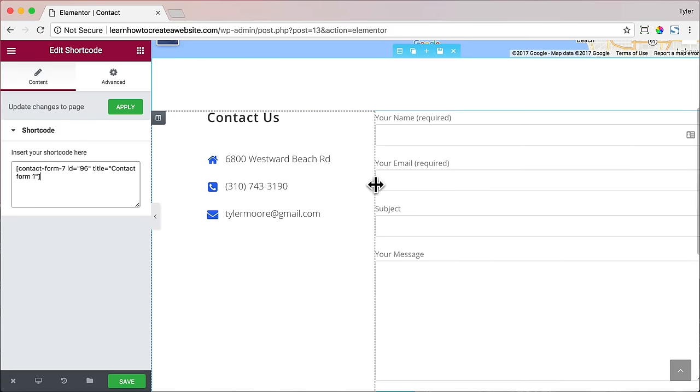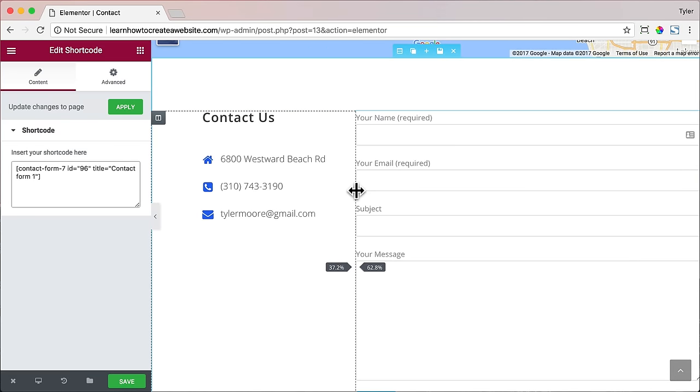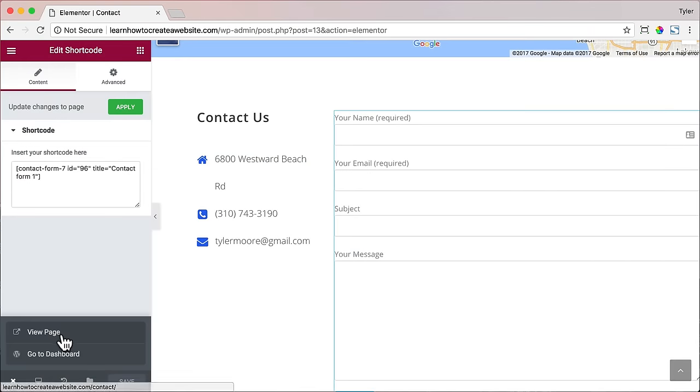All right, and we can adjust the size so that the contact us section is a little bit smaller, and the contact form is a little bit bigger. So adjust it to whatever you want. Then click save and exit out of there and view our page.